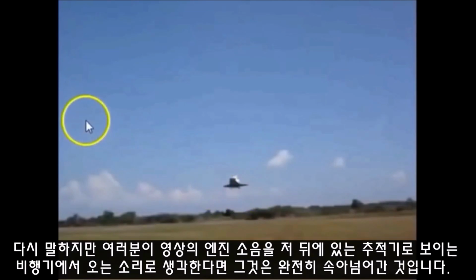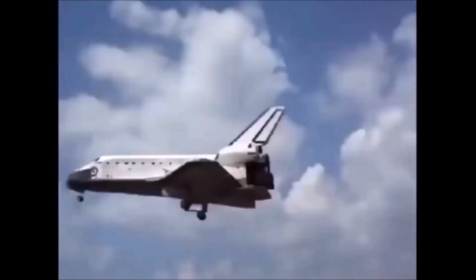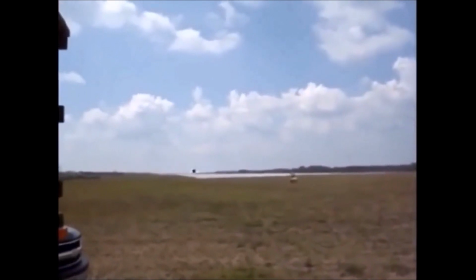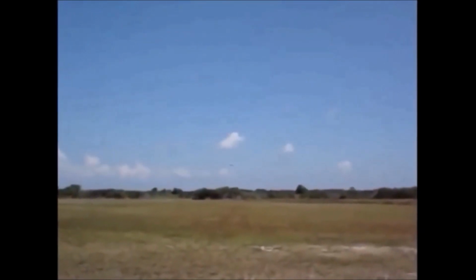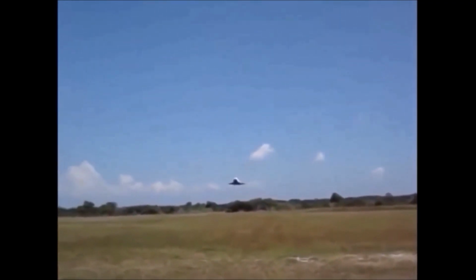And also, again, if you think it's this plane in the back, the supposed chaser plane, you are completely deceived, completely deluded, stuck on the lie, and you can't get out of it. Take a look and listen. Touchdown. There's a shuttle.